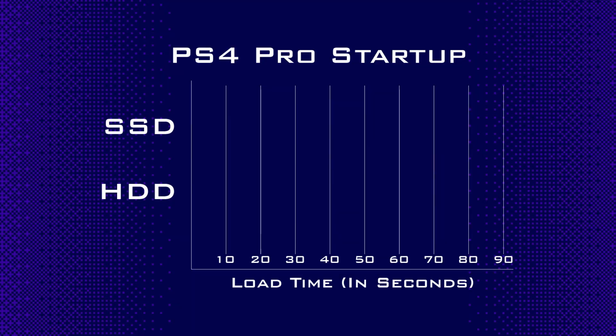So the load times were as follows. The original hard drive loaded it in roughly half a minute, and the solid state drive improved that load time by about 40%. That's in line with what has been typical with going from the hard drive to the SSD on the Xbox, so the trend seems to be continuing.